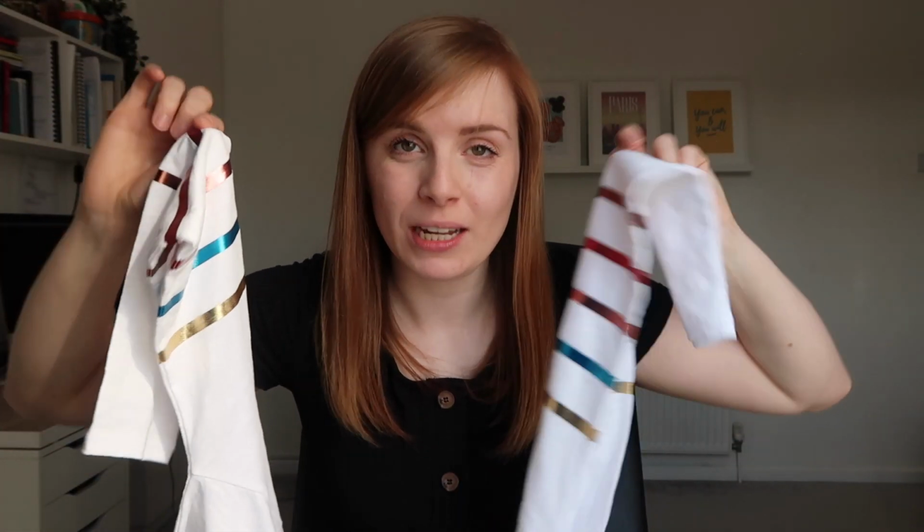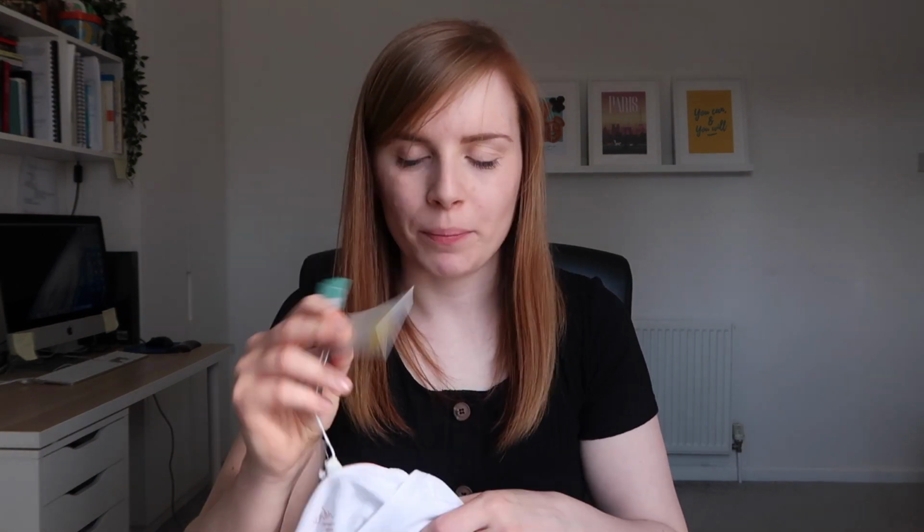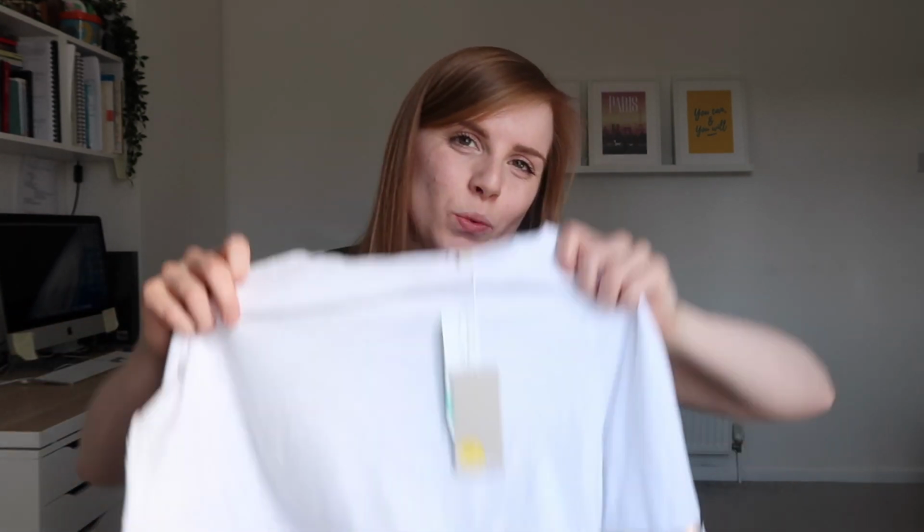10 metallic stripes on a white basic top. Also, it is fair trade, I believe. It's part of the BCI, Better Cotton Initiative program, which you could think might make it more expensive, but Tesco's and Sainsbury's are also part of the same initiative, and their clothes aren't £38 each. So take that as you want.